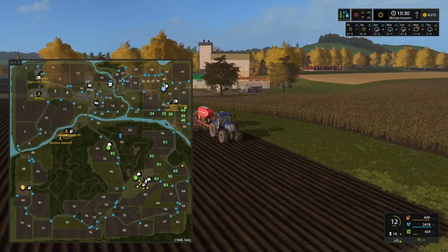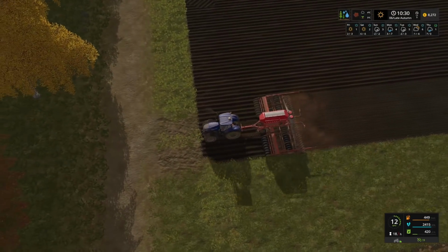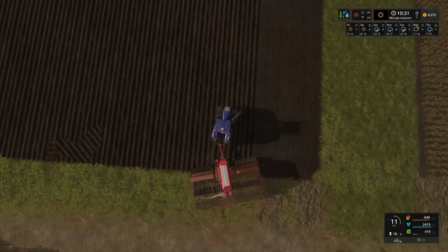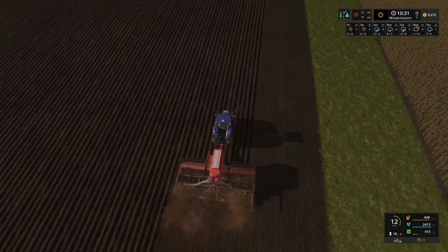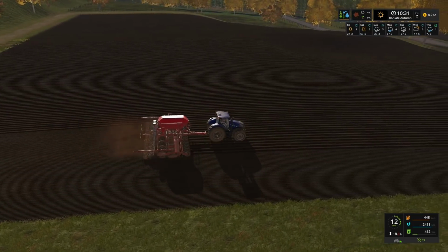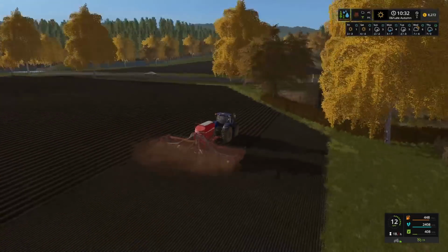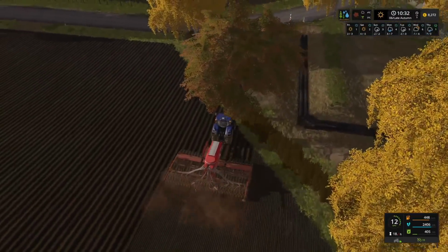There's the farm in the background. You can just see the red barn. But there should be, I think, at that sell point, a seed placeable, if I remember correctly. So if we do run out, we can always go and top up just there. But yeah, another field to go, and it's not that big a field when you've got a 9-meter working width, so this shouldn't take us very long at all.